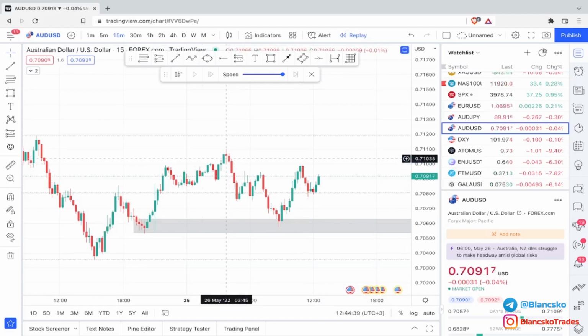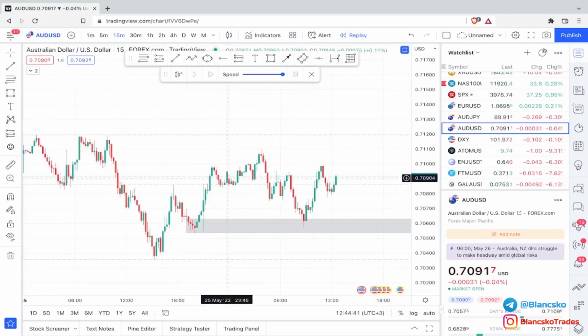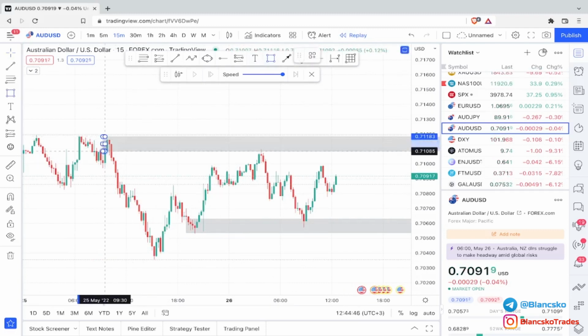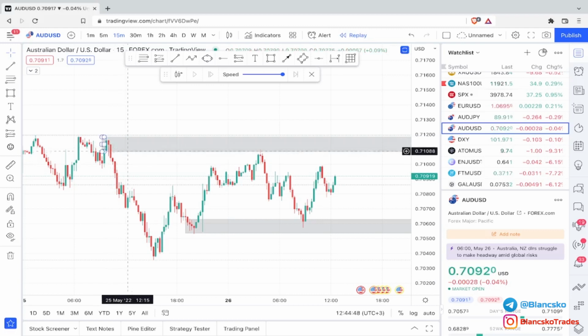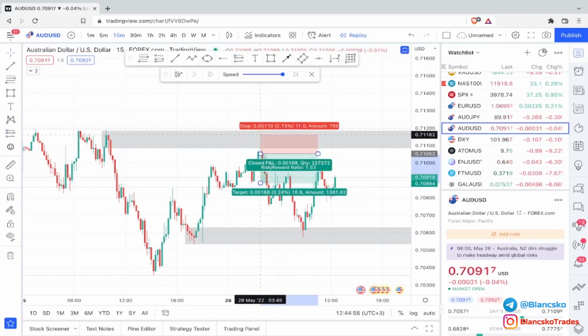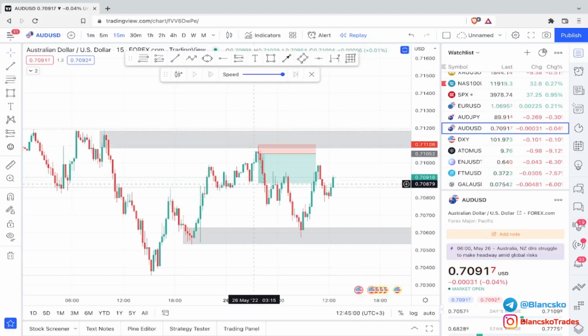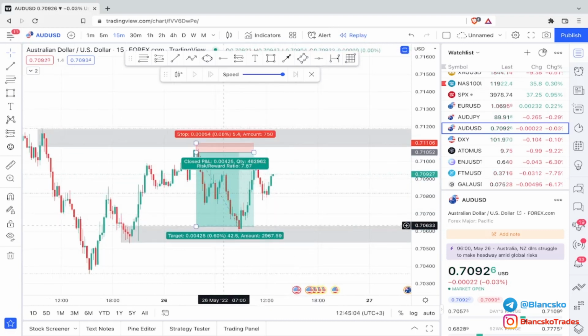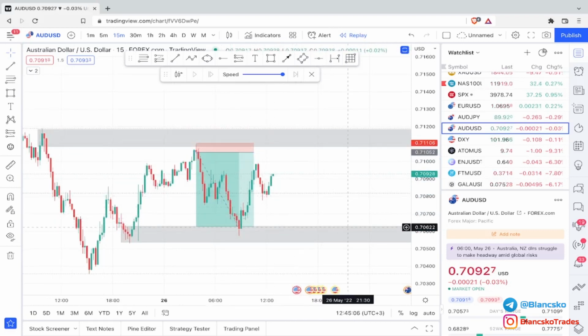Now here, you wouldn't really have a zone to enter this trade based off. I mean, you could say you had this zone right here. And then after you saw this doji, you could have entered a sell right here with stop loss either above the zone or above the doji to have a bigger risk reward. And you could have aimed for this zone right here, which would have given you an 8R, really good trade.